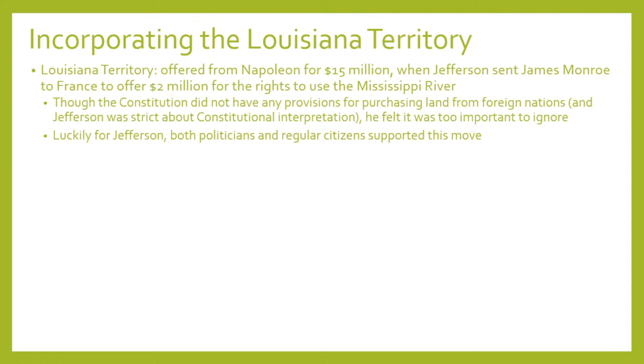He's praised for it because it was a good thing. It's universally a good thing. I mean, well, not for the natives, but for the United States, it was a good thing. And it was a good thing for France too, because they got some spending money, because they weren't going to use it. But Jefferson was the only one that was like, I don't know.